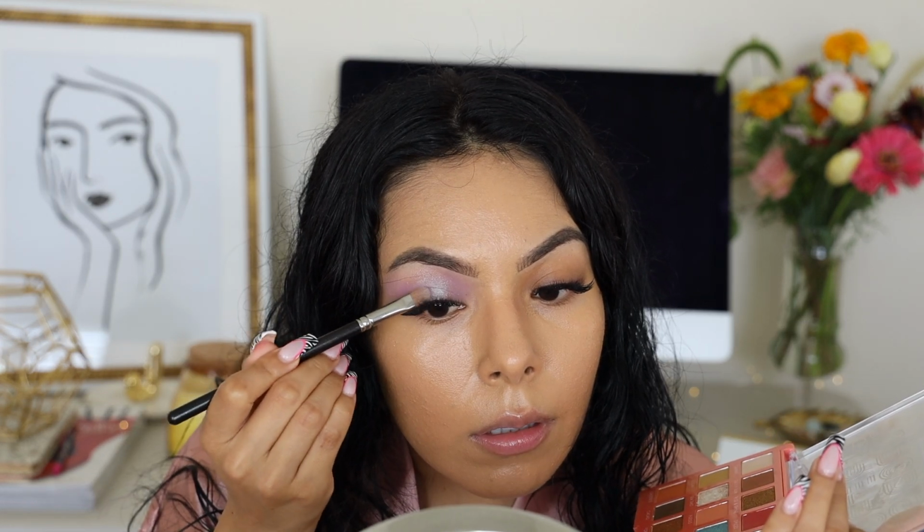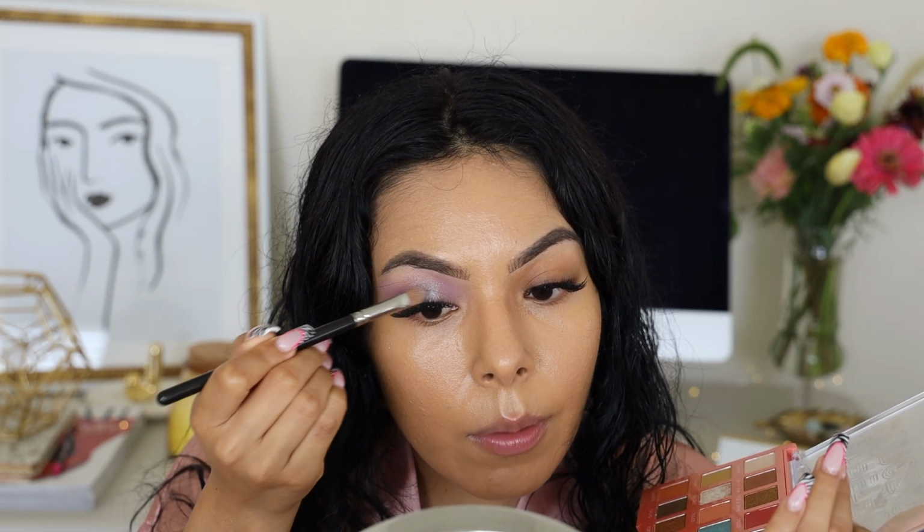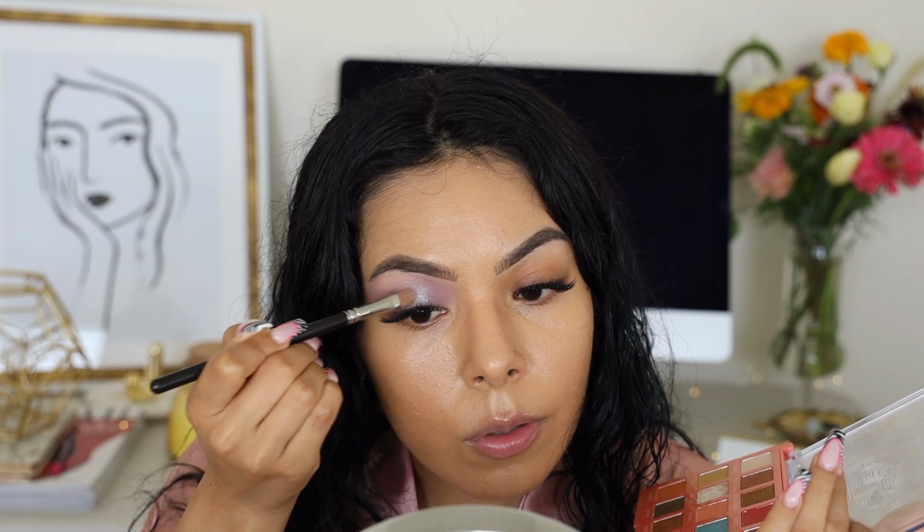And I feel like that's why I just love it, because it's a really fun palette that I haven't personally seen. And also, you guys know, e.l.f. is so affordable. If you're looking for affordable and good, e.l.f. is really just doing the damn thing.